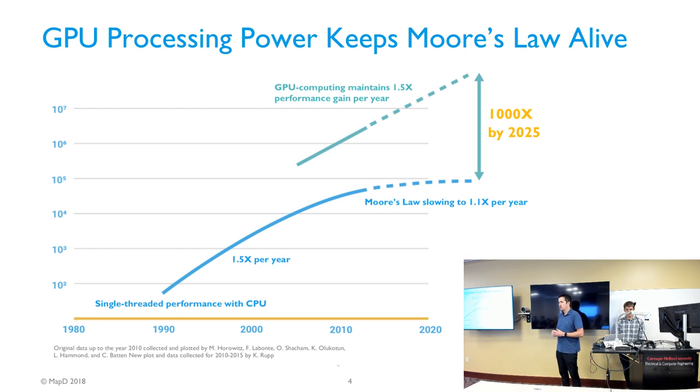Thousands of ALUs, they've been able to scale performance in a way that CPUs haven't. So particularly over the last 5 or 10 years, every generation of basically NVIDIA's GPUs has been roughly, give or take, 50% faster year over year.